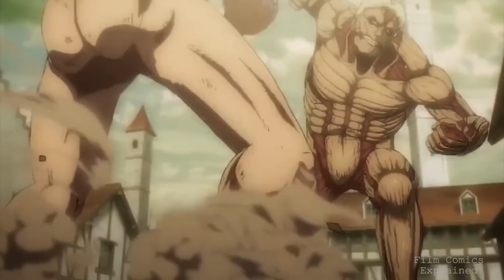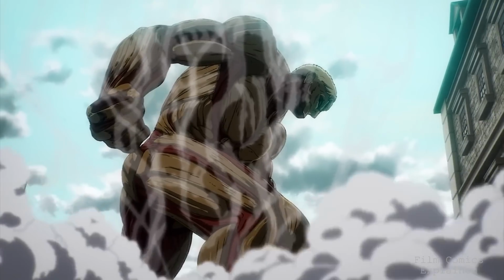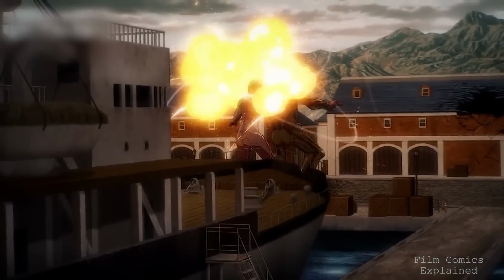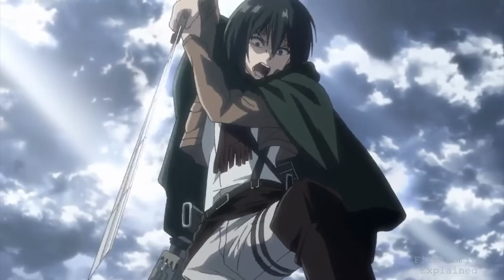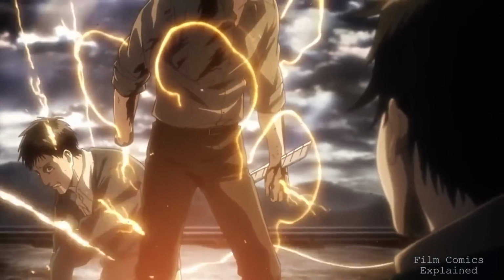Reiner Braun's Armoured Titan stands at 15 meters and slightly resembles his human form. The defining feature of the Armoured Titan is the all-encompassing layer of plated, armor-like segments of hardened skin protecting the Titan body. The armor protects the Titan from significant damage. A cannon hit to the scales doesn't leave a scratch, and ultra-hard steel blades designed to kill Titans almost immediately shatter upon touching its skin.